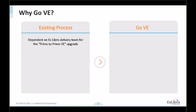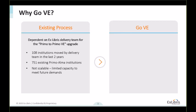We already moved 108 institutions in the last 2 years, which is great. A lot of customers moved from Primo to Primo VE. But on the other hand, we have 751 existing Primo institutions, and we get more and more requests to move to Primo VE. It's clear that this is not scalable. We cannot move hundreds of customers at a time, and it may take years.